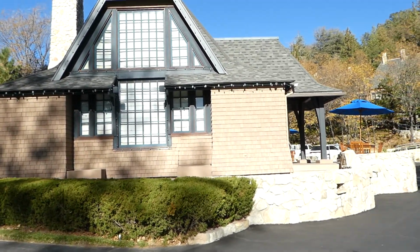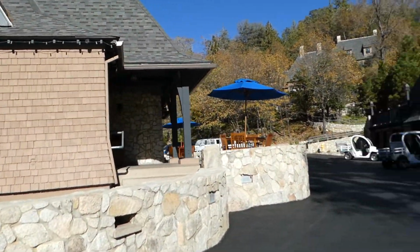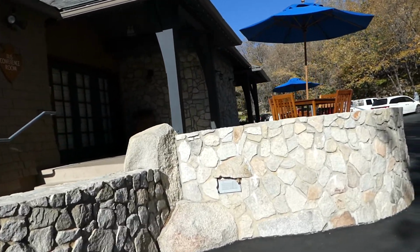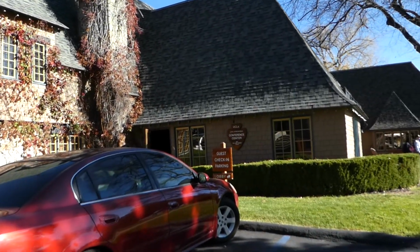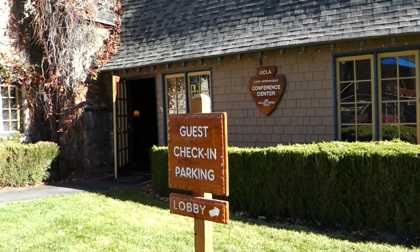Here's one of the conference rooms right here. Free Wi-Fi all over the property. Everything's really clean, kept up here. Guest check-in.